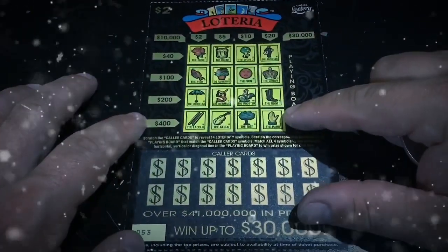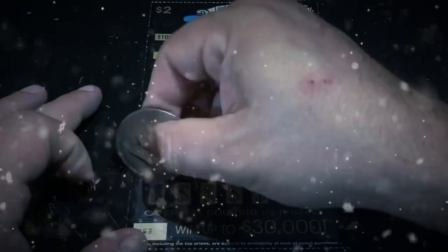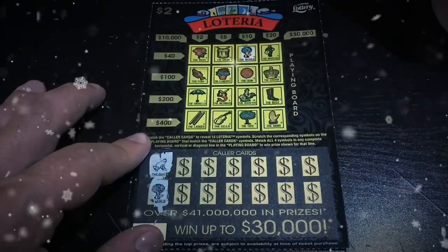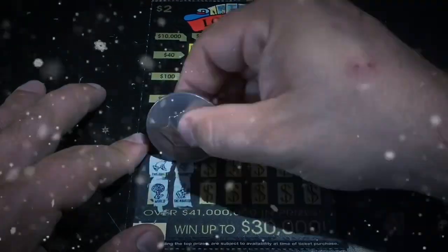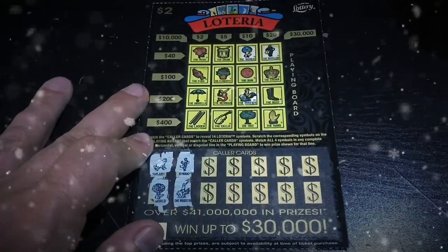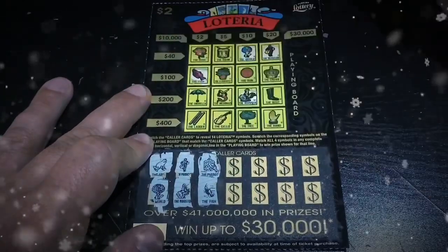On to the last one, ticket number 53. Can we get a win on this stupid flop ticket? Let's find out. The frog and the world. Here's the world, finally. You stupid world. And there's no frog. No frog. The musician and the rooster. Here's the rooster. Here's the musician. All right. The parrot and the fish. Here's the fish.